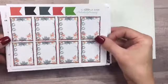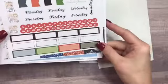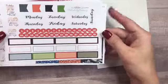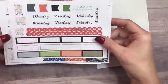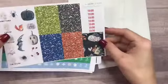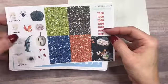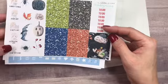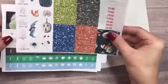Pretty. Your day covers, your more flags, more quarter boxes, date dots, and Gracie Pie with Peekaboo Mail, date night, and date night. And then your glitter washi, more washi on the side, your to-do headers, some deco, and then happy mail, payday, lazy day, cleaning day, and time to plan. I love that deco. Awesome.